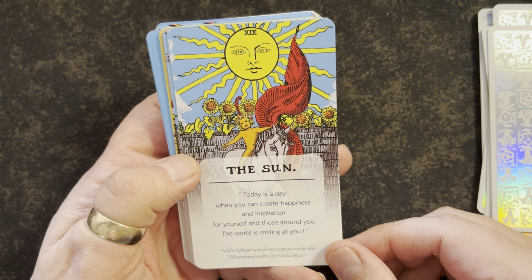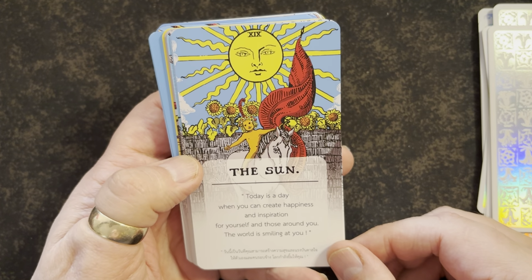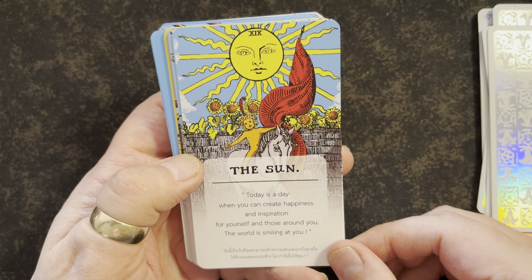This is such a cool beginner deck. So cool. Today is a day when you can create happiness and inspiration for yourself and those around you. The world is smiling at you. Judgment. Today is a day to listen to your inner voice. Use this moment to reflect and free yourself from the past.